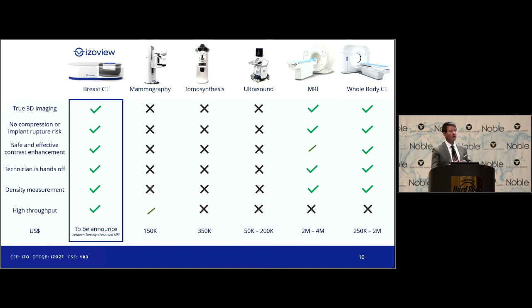Whole body CT, the resolution is not as good. You're going through a lot of organ systems that preferably you didn't go through with x-rays, including the heart, the lung, aorta. And so what we're really positioning this product to be is as good a product as imaging or better than an MRI, but more along the cost of tomosynthesis. A tomosynthesis machine will be a little higher than that.